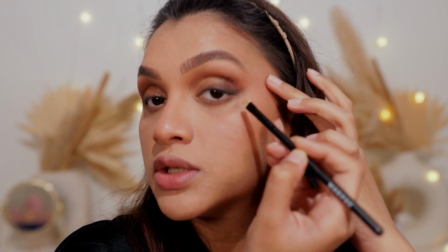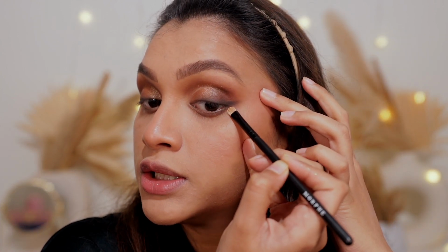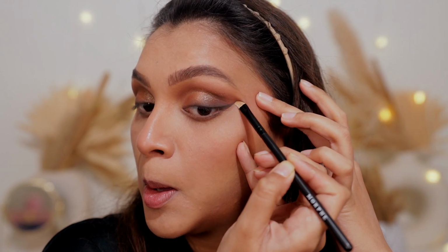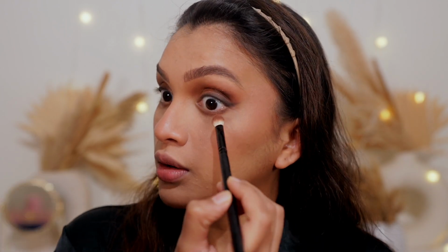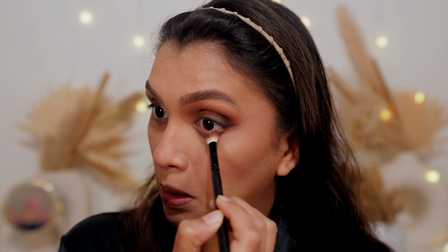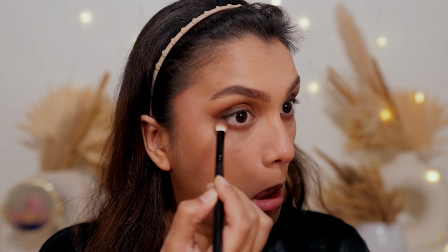I'm just going to take the foundation that we used earlier, a little bit on the back of my hand, and I'm just going to clean up the edge so that we get it really neat. And then on my lower lash line, I'm going to take the same Bottoms Up shade and I'm just gonna smudge it out a little bit there so that we have some color underneath. Just like that. And then I'm gonna finish off my eyes with some mascara.